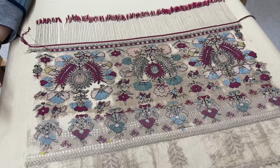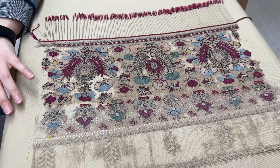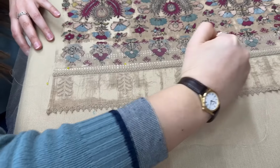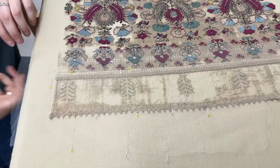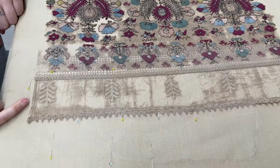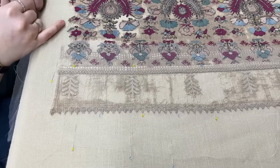And so sometimes this is a really good example here. You can see the embroidery is fine, but all the fabric in between, you just end up with little embroidered motifs and nothing else. So in this case, there's not really anything to work the surface couching into.